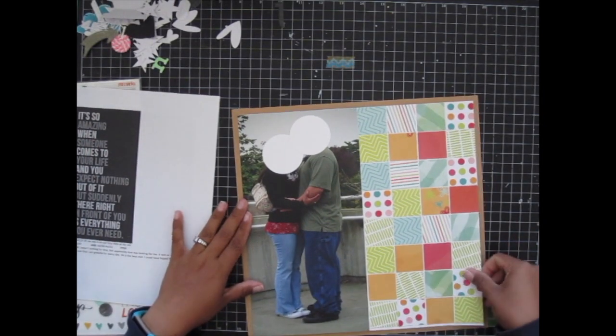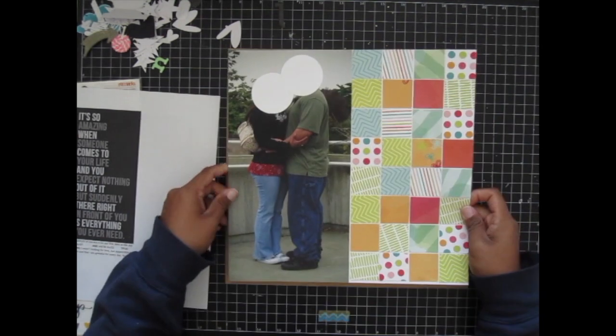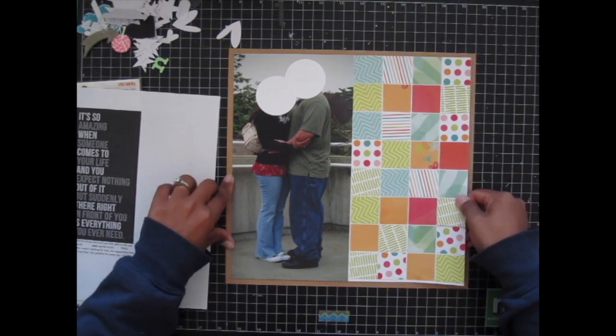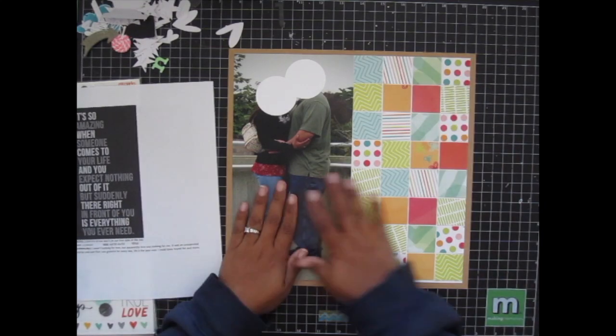And I know I showed it in a previous video, how when I was sick and I wanted to do some scrapbooking, but I couldn't even sit at my desk. So I sat on the couch and punched out these squares and added them to the back of this white cardstock in a grid style.